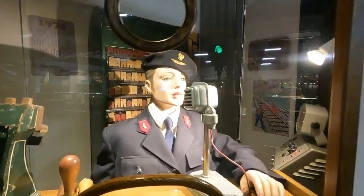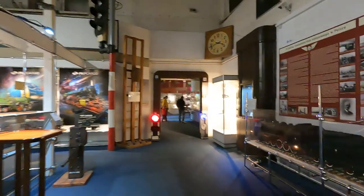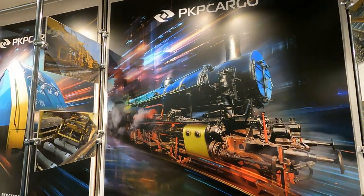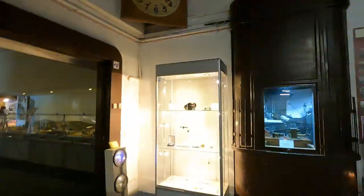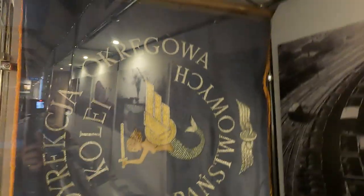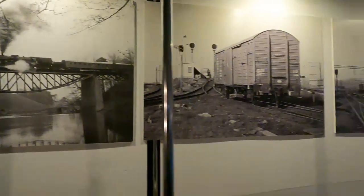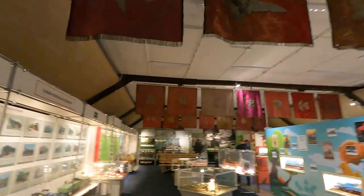So luckily there was a family here and the guy spoke English, because I would have been completely lost where to go. He said to go out this way. Oh, it continues here. Okay. Fantastic. PKP Cargo. So I think that is the train company. What it stands for, I don't know. Okay, so it continues here. So you can see the trains, the old style there with the coal burning out on the track. Oh, so it's very okay, and you can go outside here. Okay, that's what I was looking for.